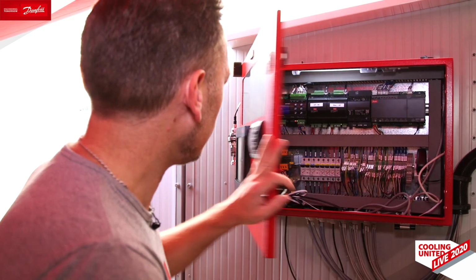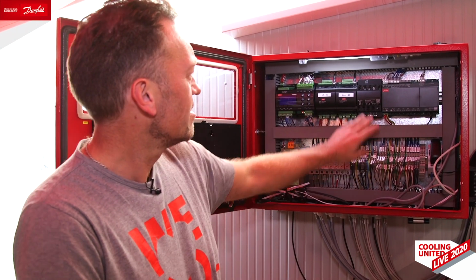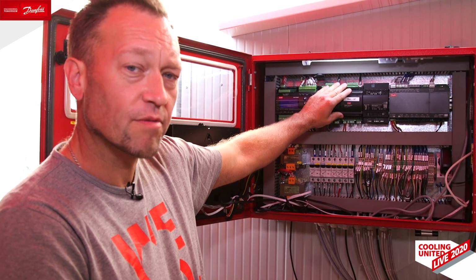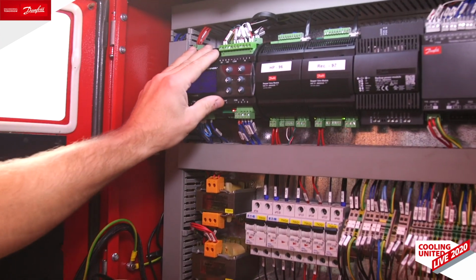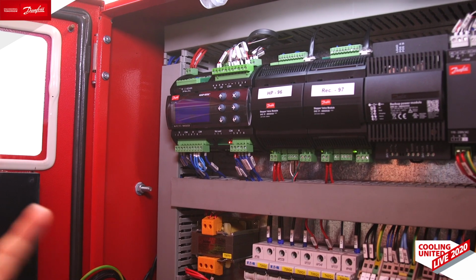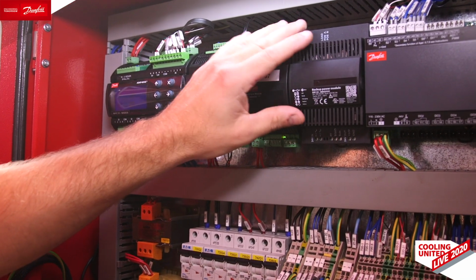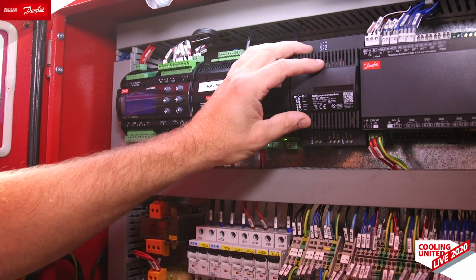So the AKPC 572 solution consists of a battery backup module, the EKE2U. It consists of two extension modules, EKE1P, and it consists of the pack controller itself, AKPC 572. If we take the components in that order, then the battery backup module is there for safeguarding the closure of the valves in case of a power outage.